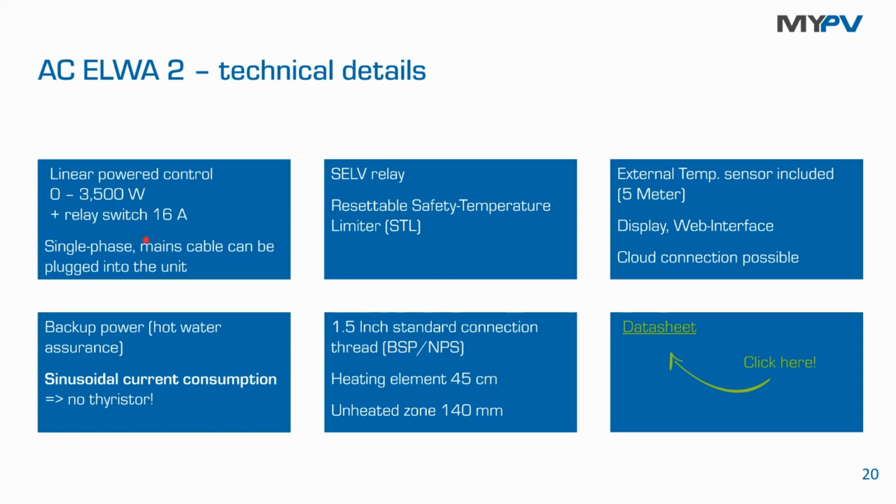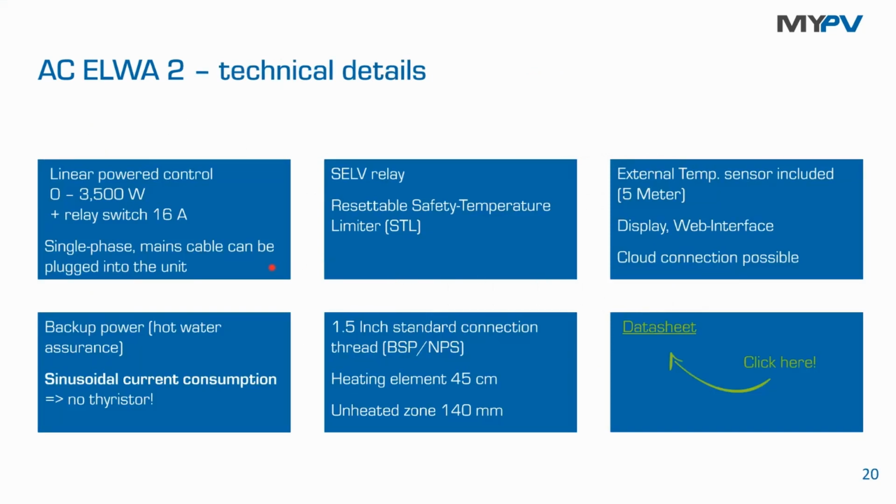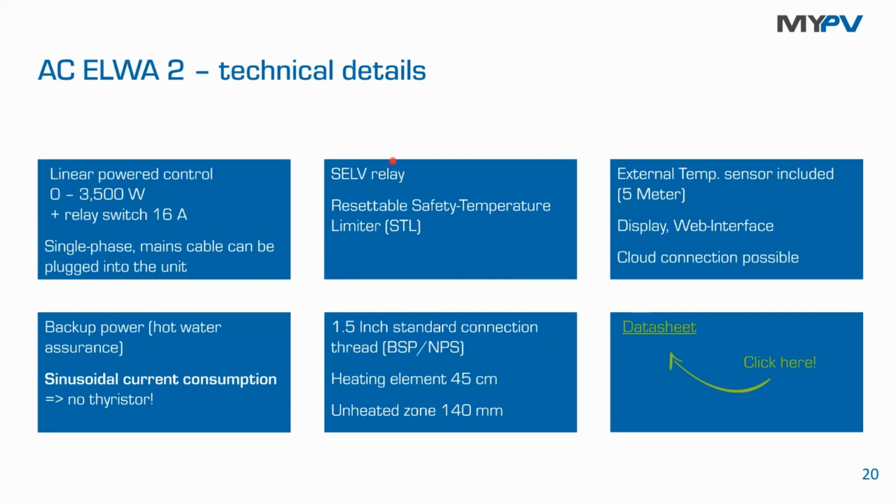There is also a relay switch for 16 amp. You see it on the bottom here. Beside the main supply connection on the left, there is a relay available where you can switch a second immersion heater with up to 3 kilowatts maximum. More on this application later. Then the connection to the mains is single phase, as I already mentioned. And here you see where the plug is plugged into the unit. So the power supply from the AC building installation comes from here.